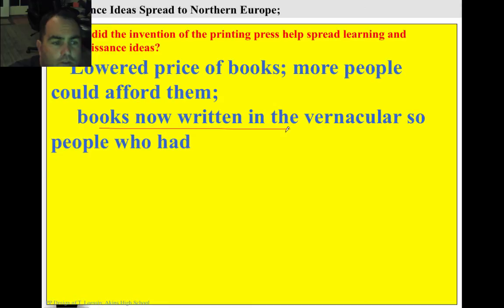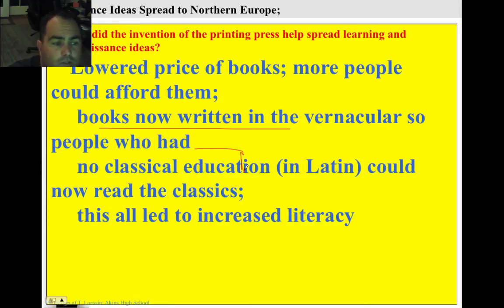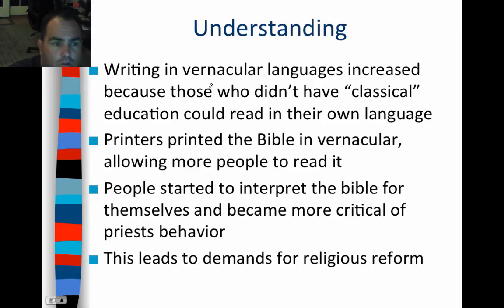Books could now be written in the vernacular, so people who didn't learn the classics could read. Led to increased literacy. Literacy is the ability to read and write. Spread the word, and let people know what's going on in the world.